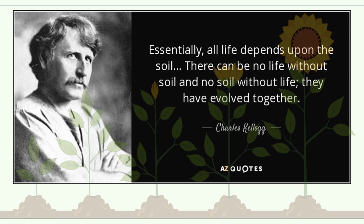Soil gives us life-sustaining plants and foods. These life-sustaining plants and foods depend upon the soil. The structure needed to grow these plants depends on the trillions of creatures and organisms living within. Charles Kellogg said, essentially all life depends upon the soil. There cannot be life without soil, and no soil without life. They have evolved together.